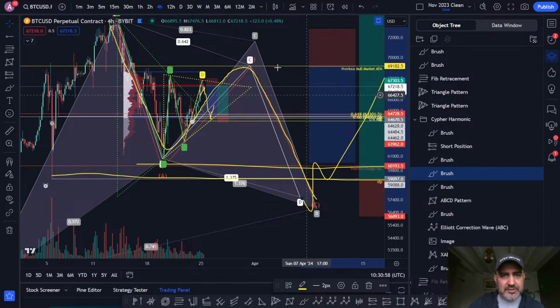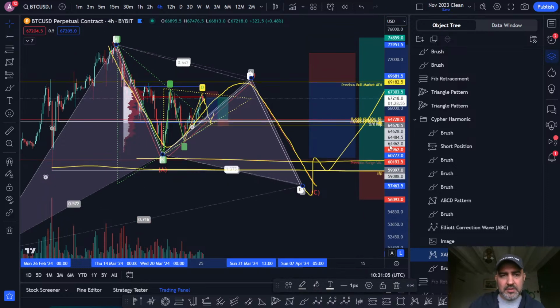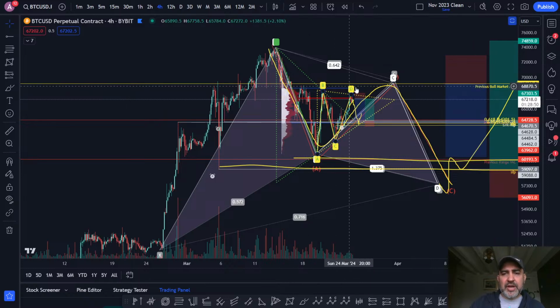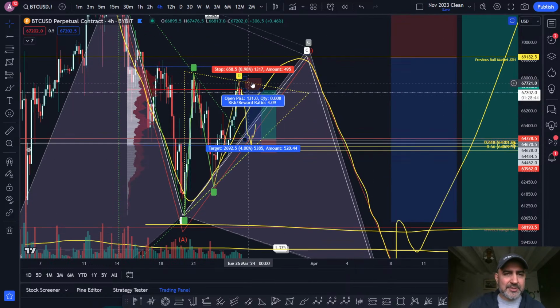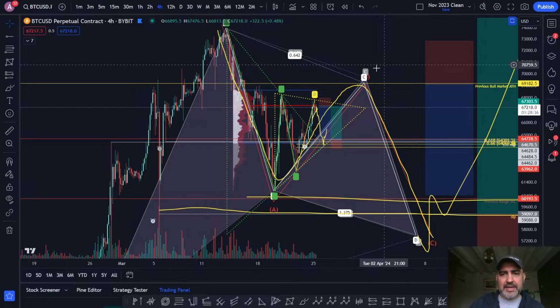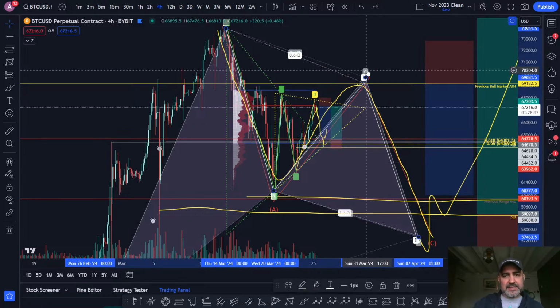None of this is financial advice, guys. This is just educational and entertainment, but I will trade these. I'm taking the trades, but I'm using correct risk management with a clear invalidation. Okay, I think everyone should do their own thing. Everyone has their own risk appetite and everyone has their own trading ideas.